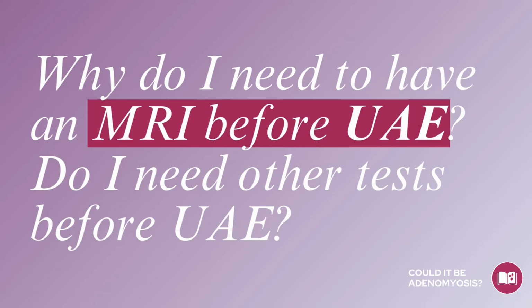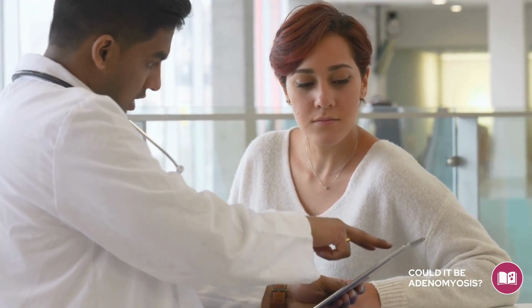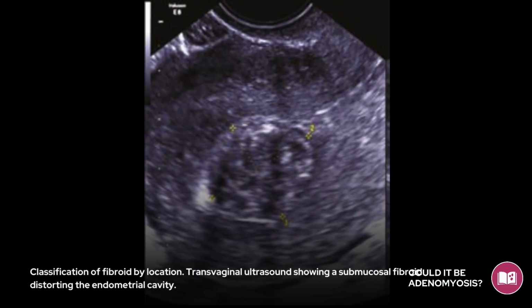Why do I need to have an MRI before UAE? That's a very good question. It depends what we're doing the UAE for. If the UAE is to treat fibroid disease, then the MRI is crucially important. In other words, if there's a lump in the uterus, MRI is essential, because we know that fibroid is a presumed benign condition, but there is a 3 per thousand chance the fibroid is something nasty. Ultrasound cannot tell. The rate of growth, how big they are, how ugly they look on ultrasound, cannot tell one way or the other.